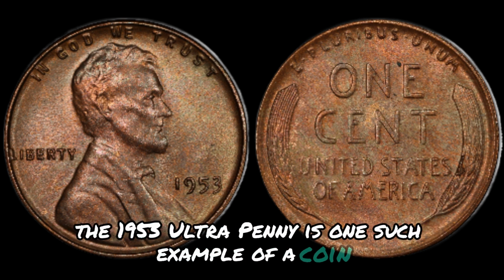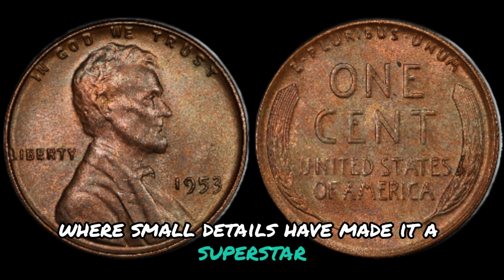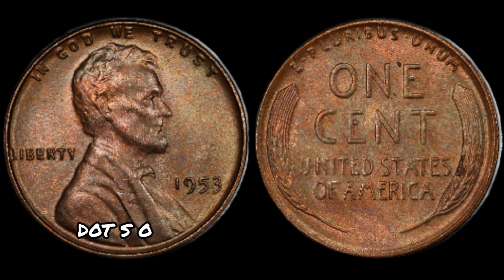Stay tuned, because we're going to dive deep into the history, the features, and the insane value of this coin that's sending waves across the collector's market.